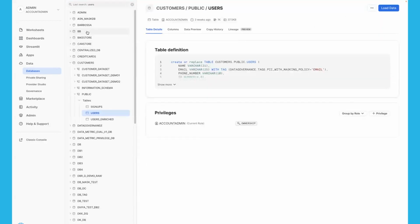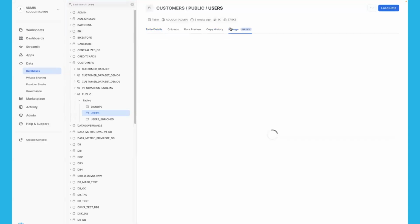So now I'm on the object details page of the table that I'm interested in as a data governor. You will notice here that there is a new tab called lineage, and this provides a lot of good information for data governors. Specifically, you see that I am instantly able to identify that there is a downstream table that is using data from the users table.